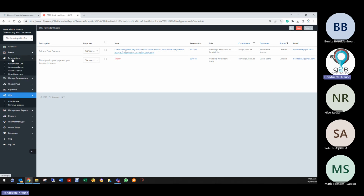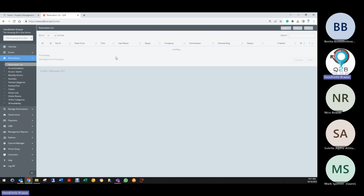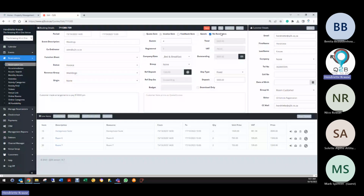Okay, then another thing that I just want to mention. In a booking, you can also say no reminders, and that will send out no reminders from the CRM to this customer. You will use that typically if you made an arrangement with the customer, or it's maybe a rep staying with you once a week. You don't want the reminders or payment reminders to go out to them. You will tick this, and it will close up the CRM, and it won't send the CRM to this customer.